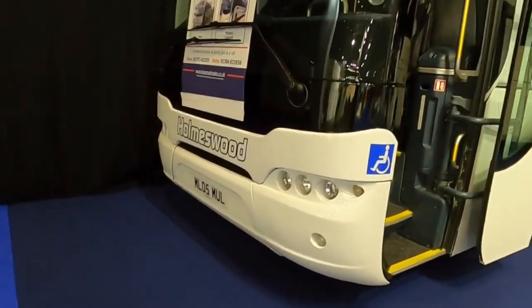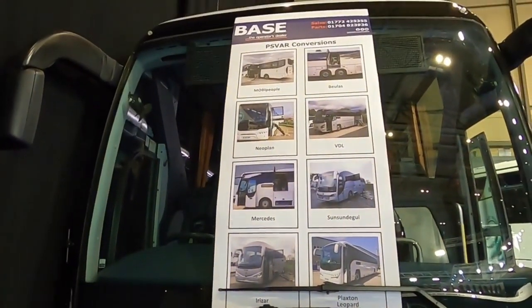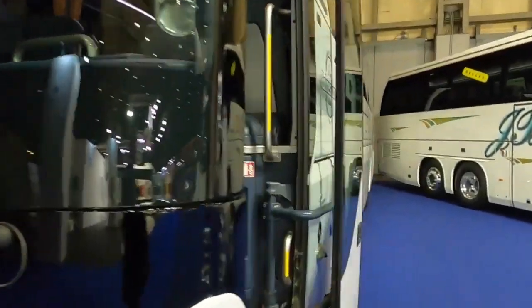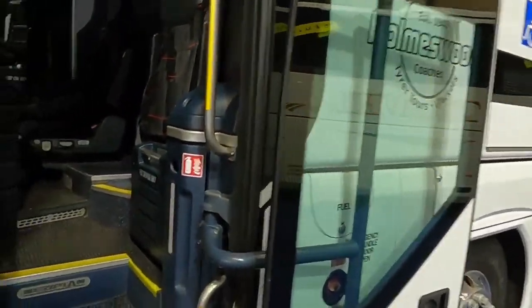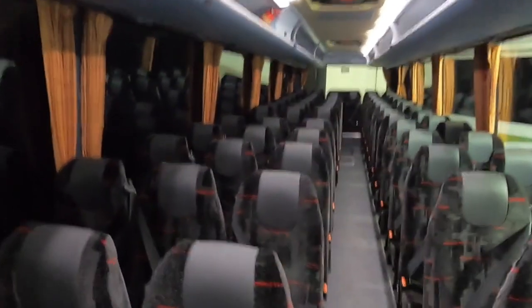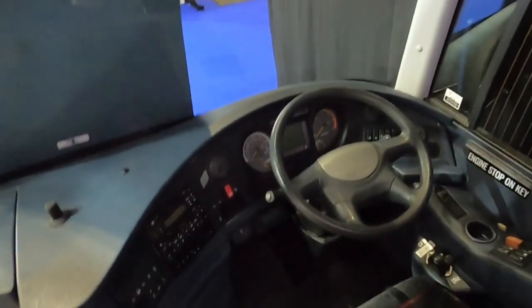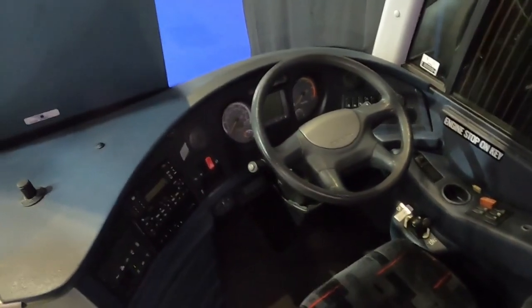Got a near plan tour liner from the Holmeswood fleet. This vehicle's had a PSVR conversion. And also 3x2 seating. So that gives it a seating capacity of 66 with one wheelchair or a straight 70 seater. Mobitech destination equipment fitted in this vehicle.